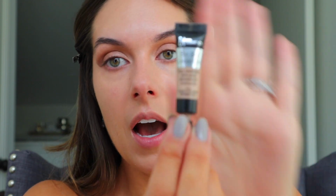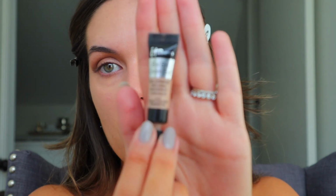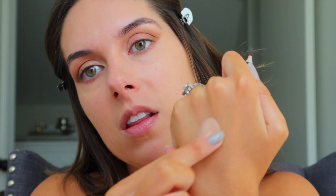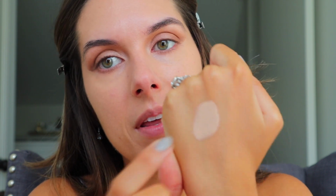And now I'm going in with a product I literally never use and have saved for my wedding day, which is the Bye Bye Under Eyes from IT Cosmetics. I am in the shade medium. This is a travel size. As you can see, it is teeny, tiny. This stuff is potent, okay? Like I take truly the smallest amount. I blend it on the back of my hand to kind of warm it up. I mean, look at that. That was barely anything that I used.